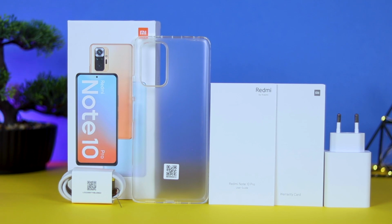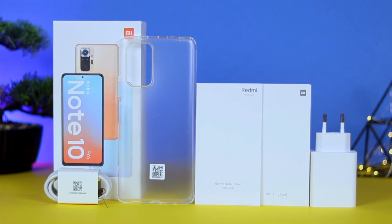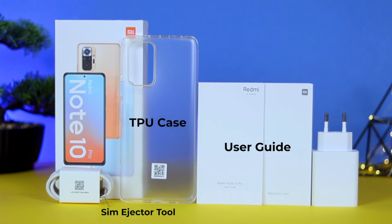Talking about packaging, Xiaomi seems to be the most consistent. There is no significant change in what you get inside the box. You get a bulky user guide, a SIM ejector tool, a silicone TPU case, a USB-C cable, and a massive 33-watt charging brick for enhanced fast charging.